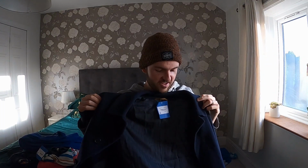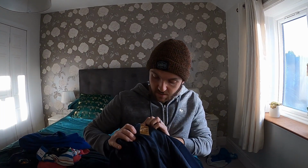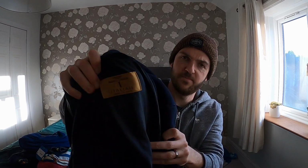Even bigger. Oh, I'm completely gone. This is huge. This is a Marks and Spencer's St Michael, Italian, I guess like trench coat. Not really a Loden, but it's one of these huge... What do you call that? Oh, I've blanked on the name. Is it a trench coat? We'll call it a trench coat.